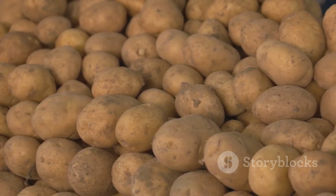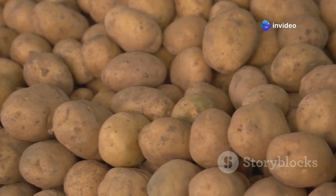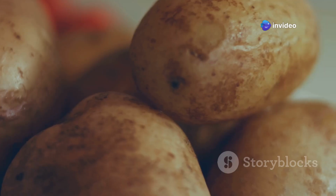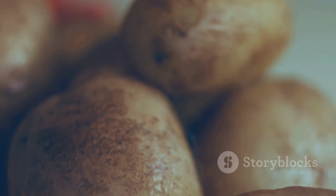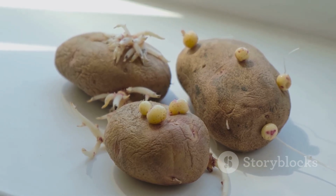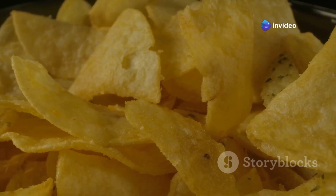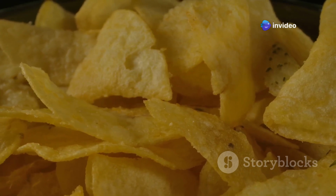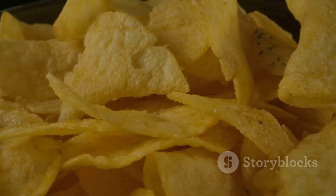The conditions inside these storage facilities are designed to trick the potatoes into thinking they are still hibernating underground. The cold temperatures slow down the potato's natural respiration process and prevent it from sprouting. If the temperature is too warm, the potatoes will start to sprout and convert their starches into sugars. Too much sugar is a big problem for chip making, as it causes the chips to brown too quickly and develop a burnt, bitter taste when fried.